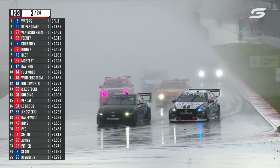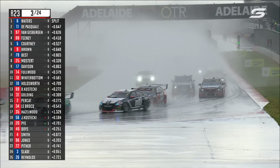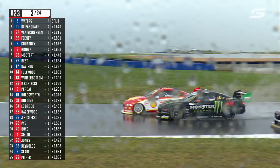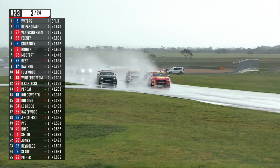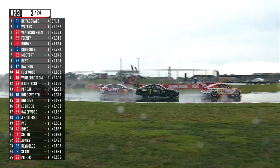Turn one, where do you brake? Who's around you? How aggressive do you lean on the car under brakes and through the right-hander at turn one, where you get rubber on the racing line down the inside. Anton gets it done. This is turn 13. Right round the outside is Van Gisbergen, who was disappearing off the road. That was Courtney, wasn't it? They were almost 3 wide at one point there in the right-hander at 13.